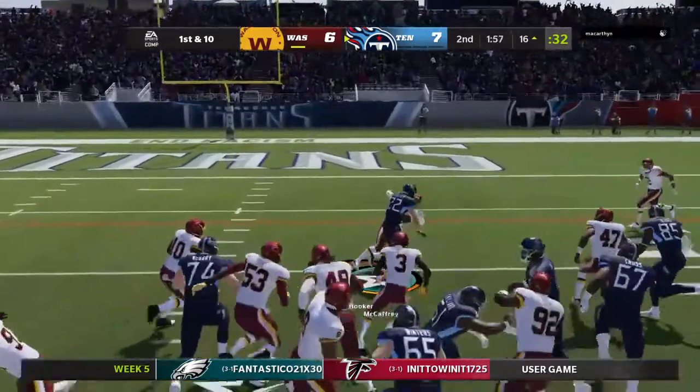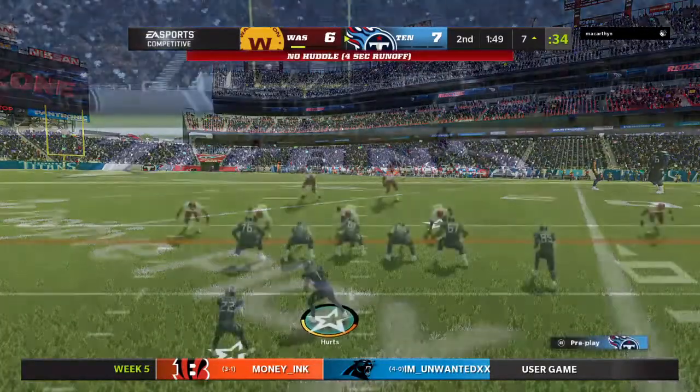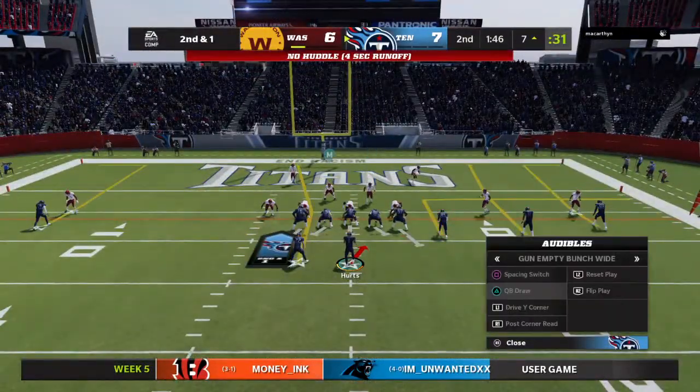Shotgun handoff now to McCaffrey. Wiggles free. And he's going to get a solid gain of 9 before being brought down. 2nd and right at a yard.